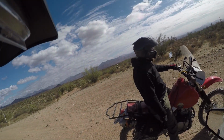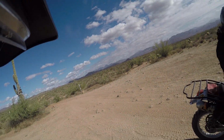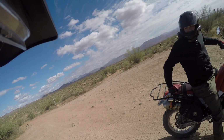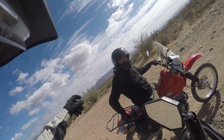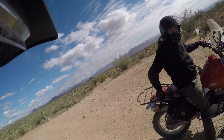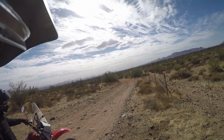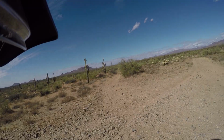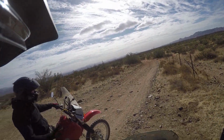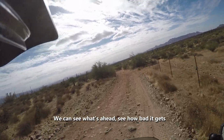I've never gone down this one, so I don't know where this trail leads. You've been down this, though? Well, I'm trying to remember that. I don't know the numbers of the trail I went. Like I said, one of these will spit you all the way out over to Needle Rock on the Verde River. I was just trying to avoid cars. So, like I said, we'll just cruise them until we don't want to cruise that one anymore. We can see what's ahead. See how bad it gets.